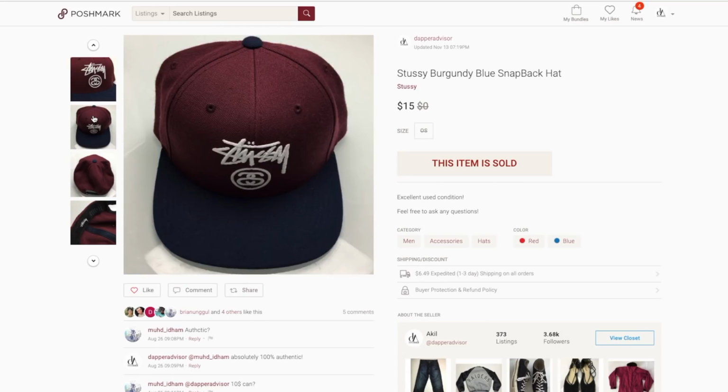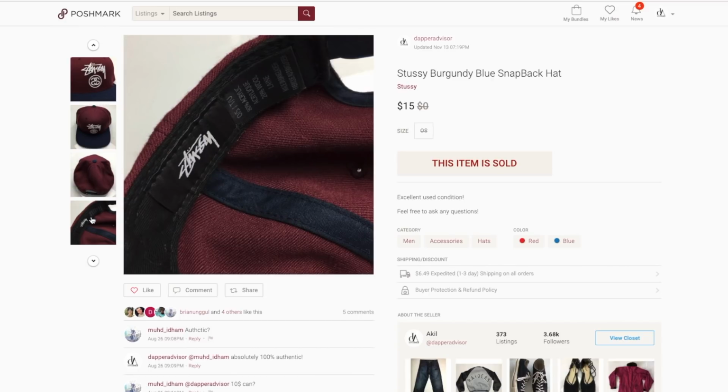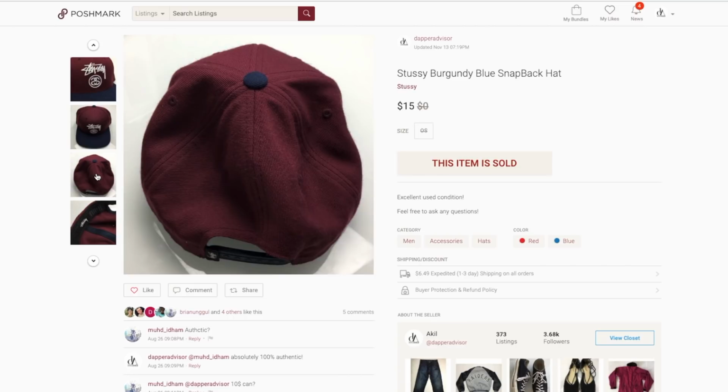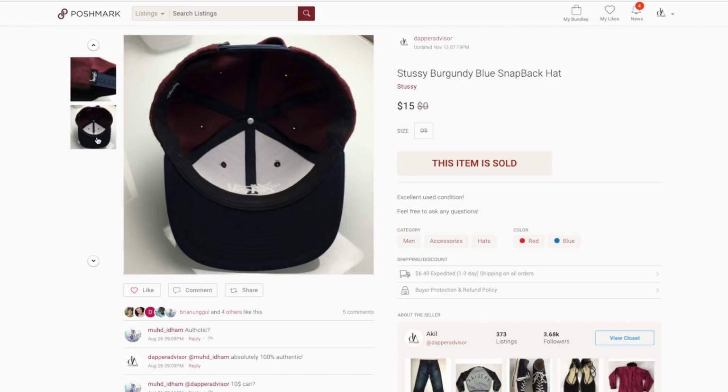And here is a Stussy cap that I picked up, and I paid maybe $4 or $5 for this cap, and it only sold for $15. So like I said before, I'm trying not to pick up stuff that has very small profit margins like this.